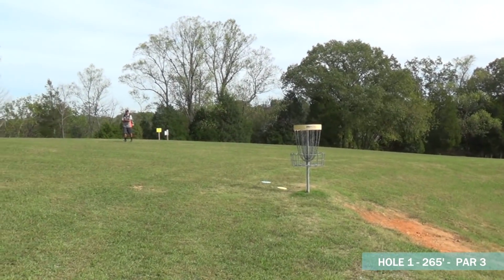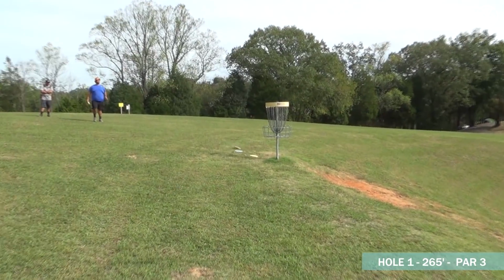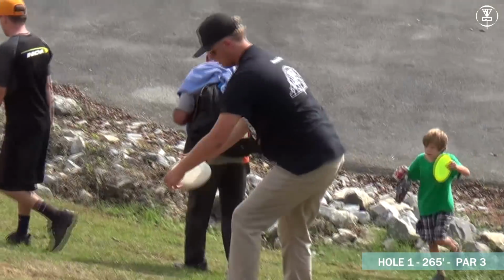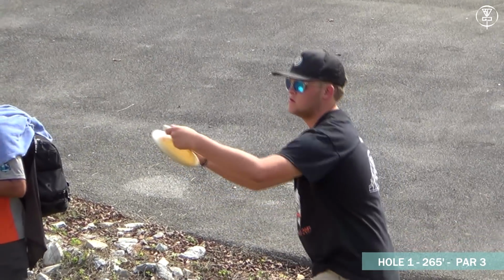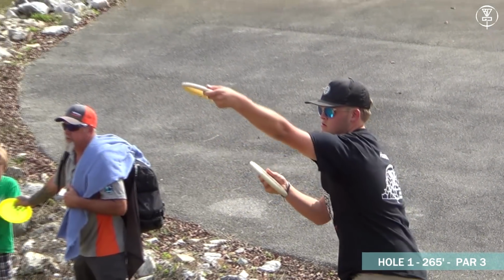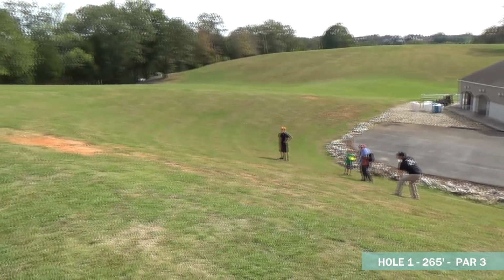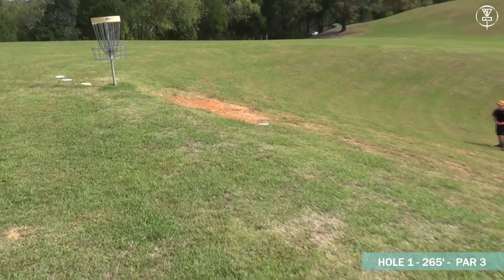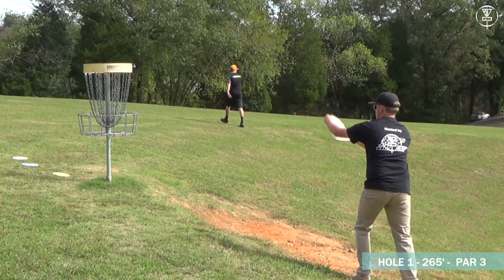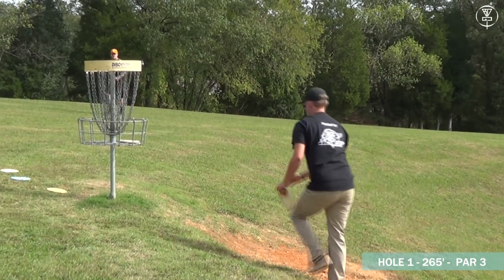Oh, so close. That's brave, running that. This is Tanner for 3 after being OB. Gave it a little bit of a run, but thankfully he set down. Seth looking for a birdie. Shout out to Seth for wearing the tournament shirt with the BDGC logo on the back. Everybody in the tournament got this shirt. Ooh. A little low. Those uphill putts are hard. Thankfully there's that little dirt area right there, and he didn't roll down any further. That could have been really bad.